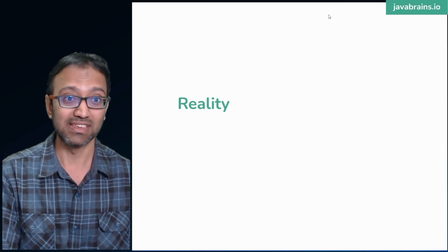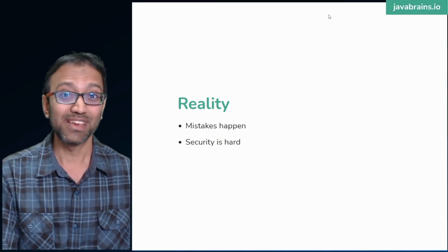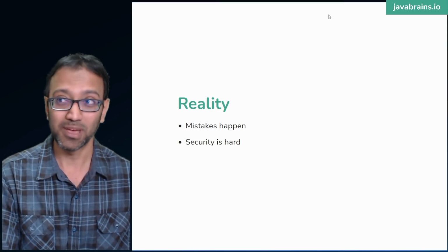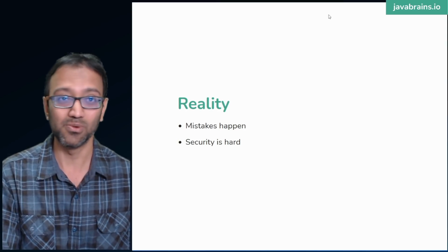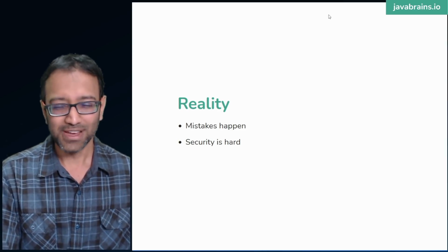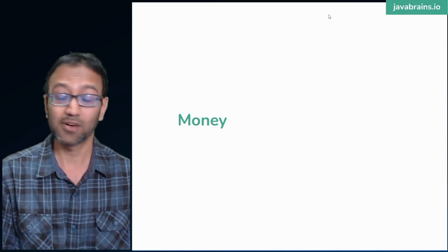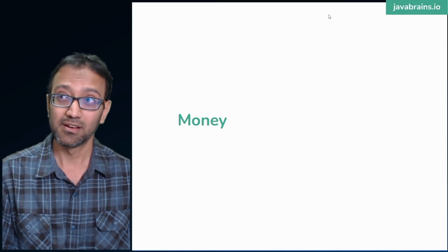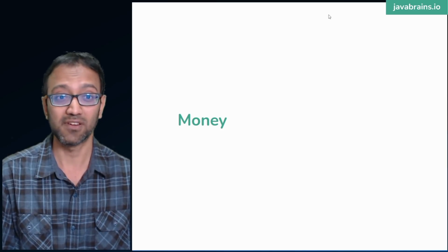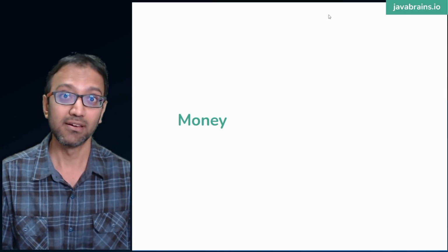The reality is that mistakes happen. They are human. They make mistakes. Security is also a very hard problem. Not everybody has the skills required to make sure things are secure, or to validate and look for security problems. So the question usually is about the money. These libraries are used a lot. Something like Log4j is used in thousands and thousands of applications. A lot of people and a lot of companies are using these libraries and making money from them. Is there not a moral responsibility or an obligation for those companies to put money back into open source?